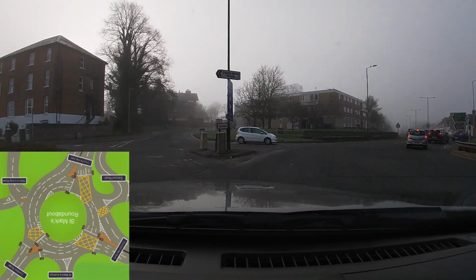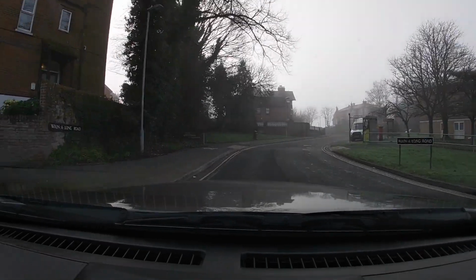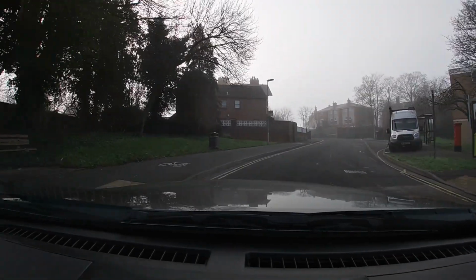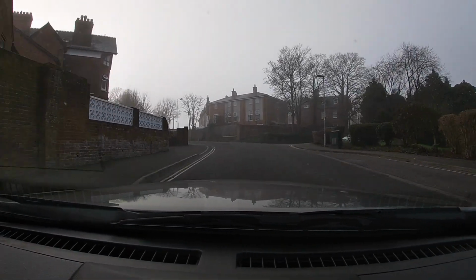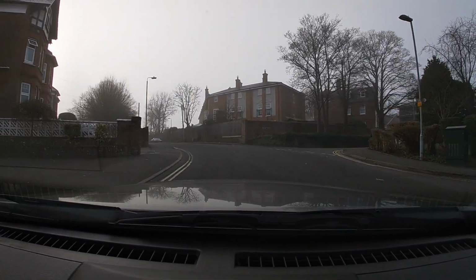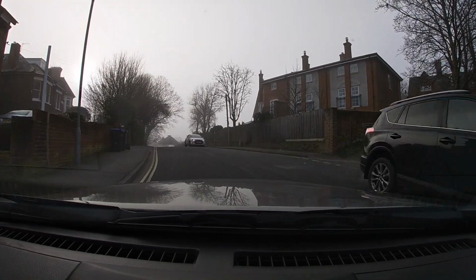As soon as we get into the junction, we cancel our signal because of the left-hand junction immediately after it. Our intention now is to turn right into Manor Road, which again is a typical route back to the test station. Just pause here, and I'm taking first gear.